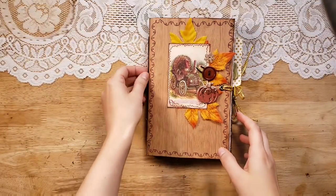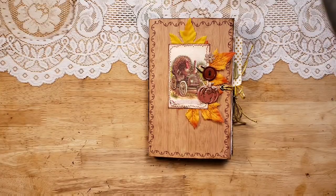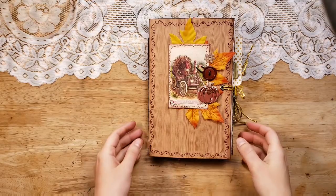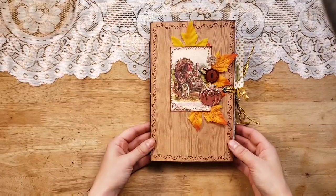Last year I had the time and was able to do a collection of traveler's notebooks plus at least one single. This year I don't really have the time to do a whole collection before you're going to be able to use them. So this is the only one I've done.